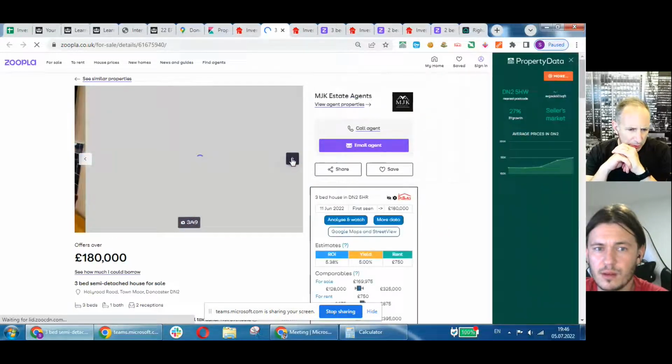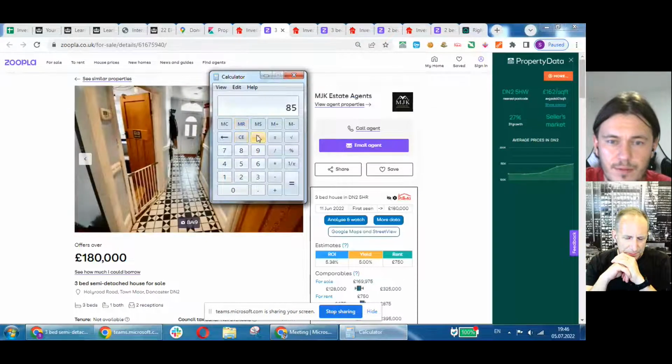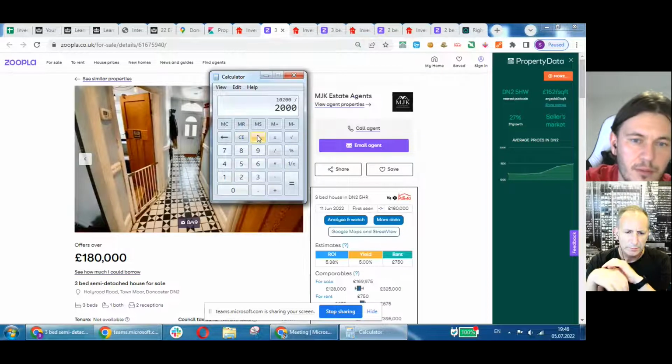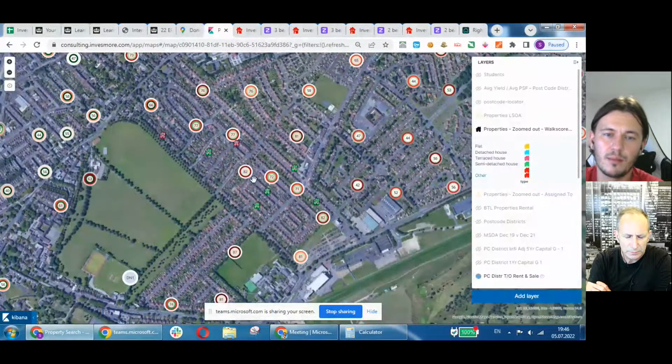So this is Holyrood Road. I know that property very well. The rent will be 850. So 850, maybe more, but I always take the minimum. So 850 by, you need to pay everything, maybe 200 to purchase the property plus renovation. Okay, let's say 195. So 5.3. So basically, it's not the best yield, but still works.